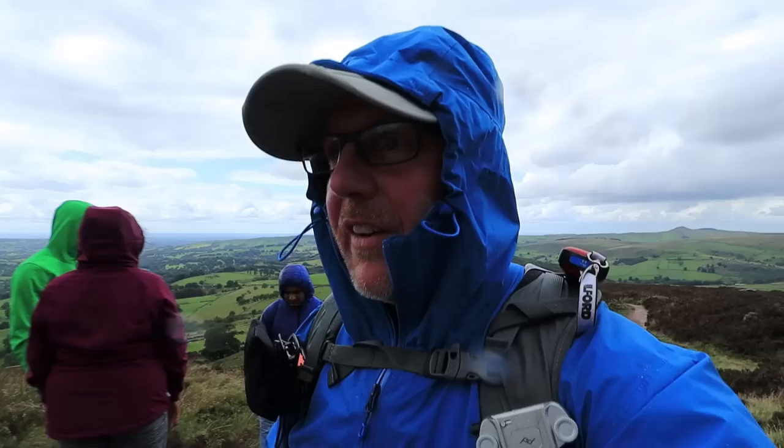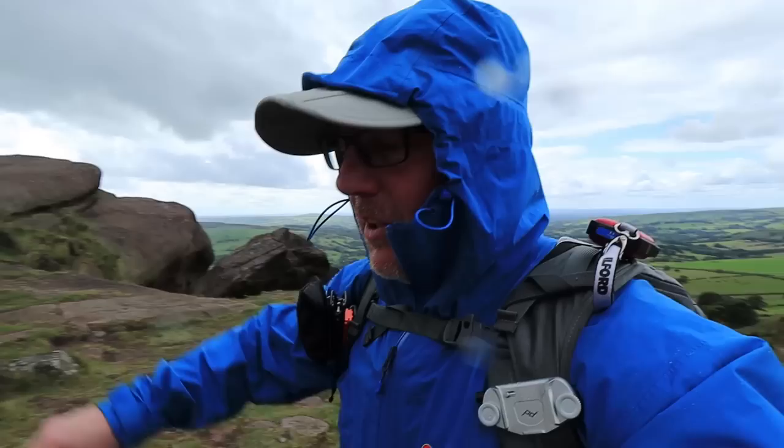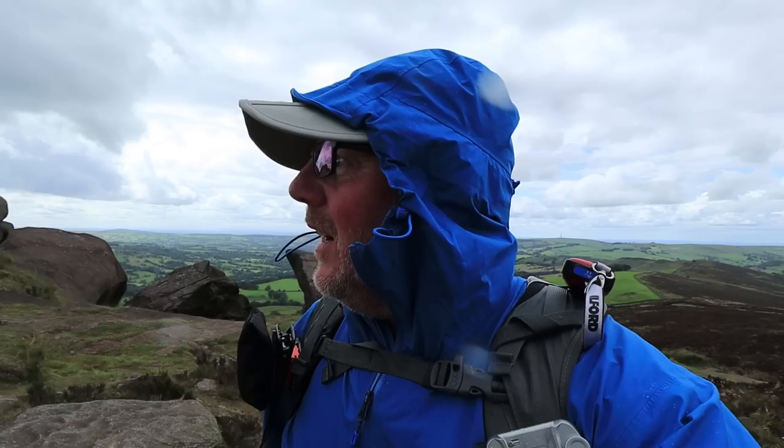Once we find the lake, we'll probably get the camera out again and take a few pictures as well. It's quite busy today, there's quite a few people up here, but it's enough space to still do a bit of social distancing. But yeah, the rock formations up here are something else, they really are. Look at that, how cool is that? Ooh, I'm a bit out of breath.